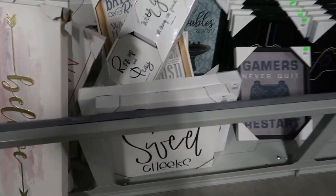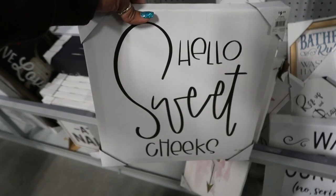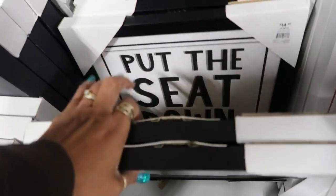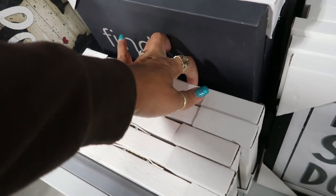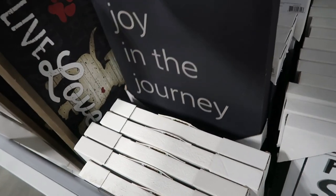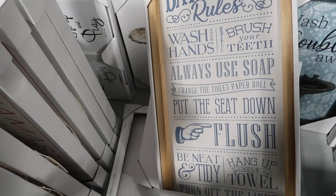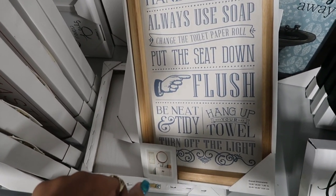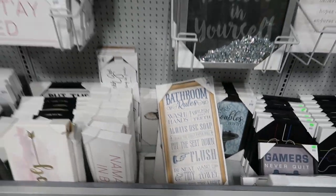Hey, sweet cheeks. Is that what that says? Hello, sweet cheeks. I'm gonna get that. Put the seat down. Nah, I don't think I want that one, because it's just the guest bathroom. Find joy in the journey. Bathroom rules. Put the seat down. Be neat, tidy. Hang up your towel. Turn off the light. Nah, not that one.